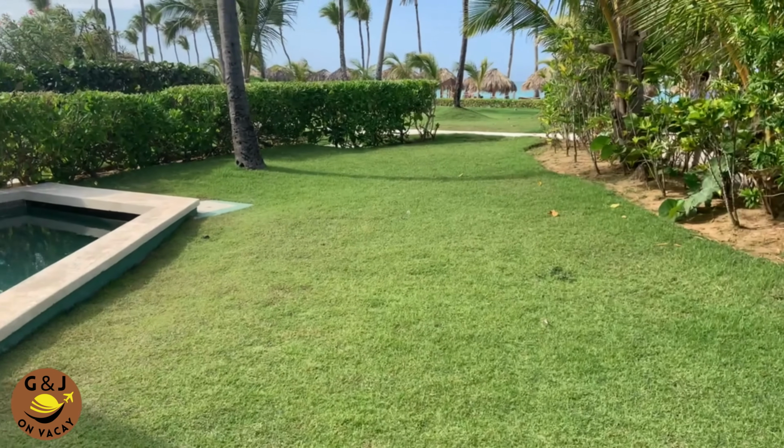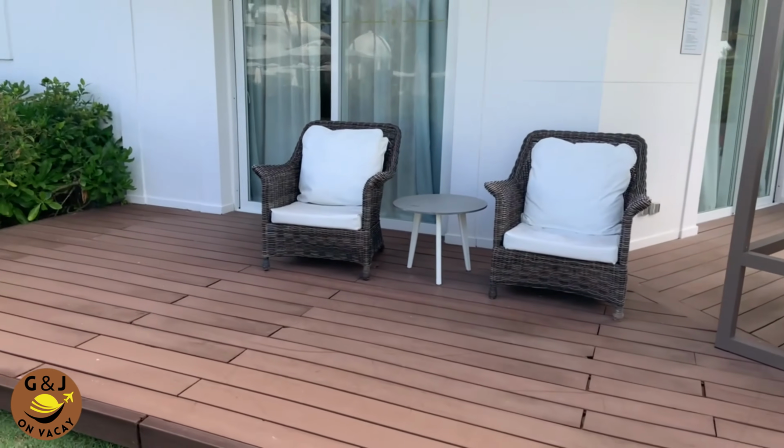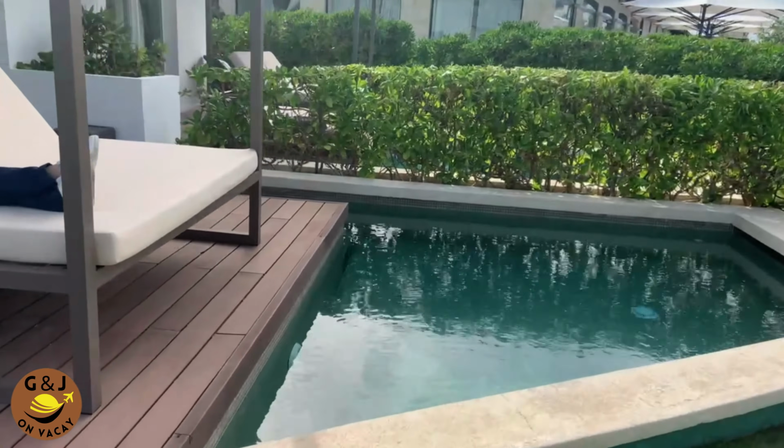It's fantastic and very private. We had coffee every morning on this little spot. So you can see you almost have your own little backyard here with the view of the ocean.